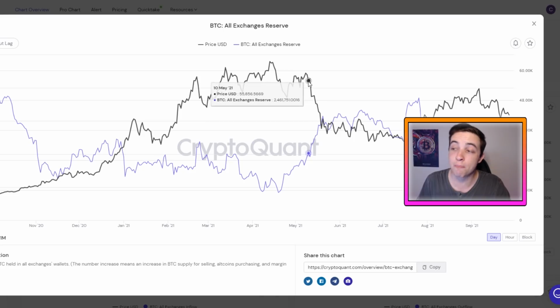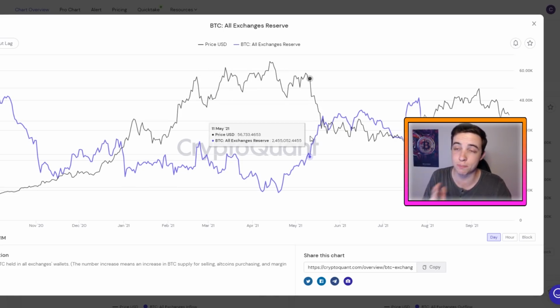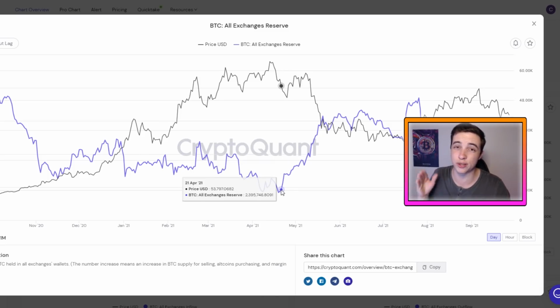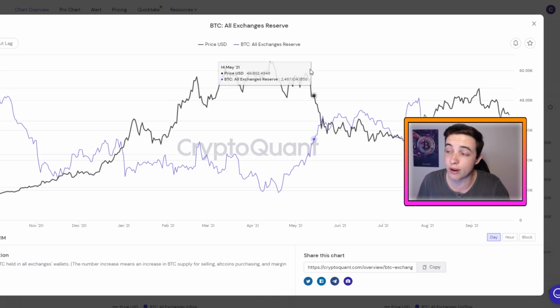As you can see here, before the major crash happened during the middle of May, what actually happened weeks before the crash was a huge inflow of Bitcoin onto exchanges. And so of course, when a lot of people out there are getting Bitcoin from their cold storage and putting it onto exchanges, that usually means one thing. It usually means they're about to sell their Bitcoin, which will obviously drag down the price of Bitcoin. And that's exactly what we saw during May, as you can see.